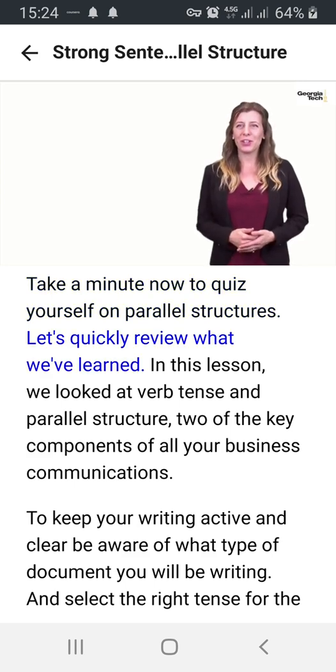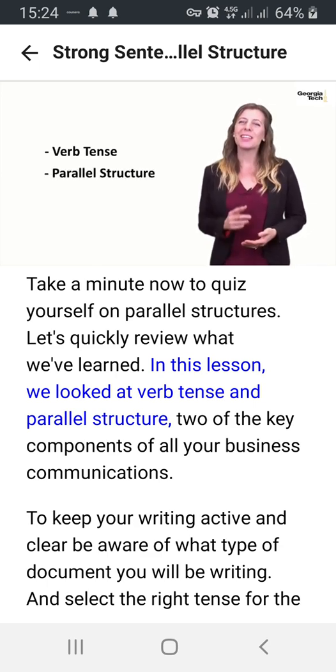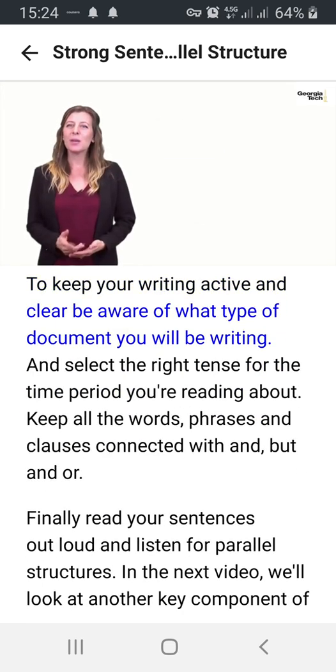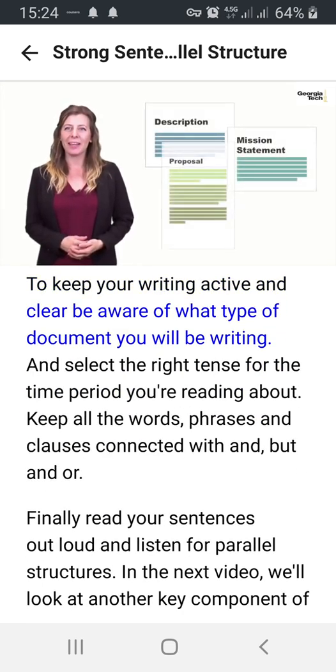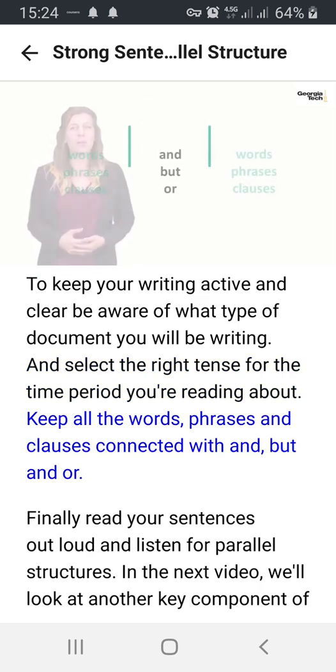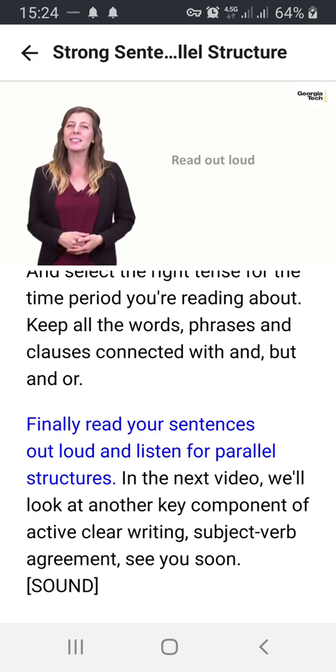Let's quickly review what we've learned. In this lesson, we looked at verb tense and parallel structure, 2 of the key components in all of your business communications. To keep your writing active and clear, be aware of what type of document you will be writing and select the right tense for the time period you're writing about. Keep all the words, phrases, and clauses connected with and, but, and or. Finally, read your sentences out loud and listen for parallel structure.